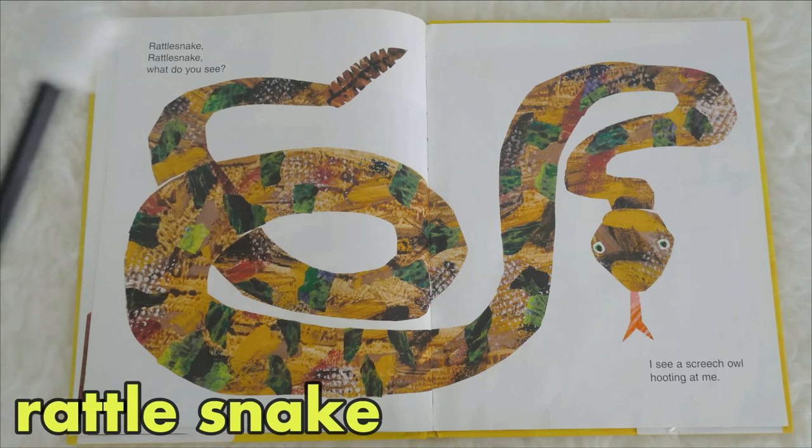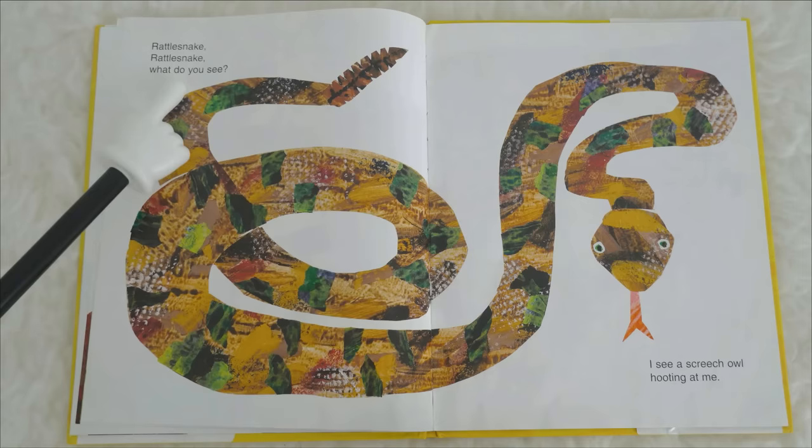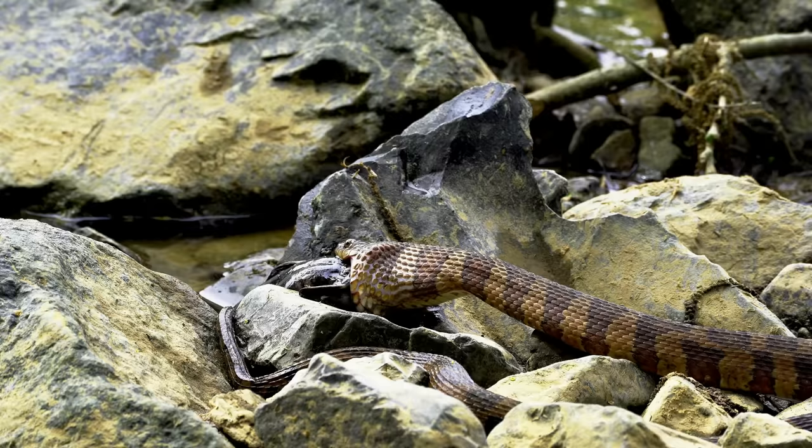Rattlesnake, rattlesnake. What do you see? This is a rattlesnake. A rattlesnake.